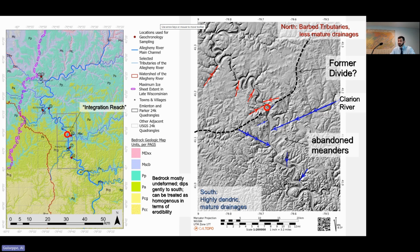A quick aside on the regional geology. It's undeformed with a slight dip to the south. The bedrock is a sequence of Paleozoic sedimentary packages, so we can treat it as essentially homogeneous with respect to its erodibility as the river is in size. This is important because it lets me assume that bedrock erodibility does not meaningfully impact river incision rates across the study reach, which will become relevant for one of my interpretations towards the end of this talk.